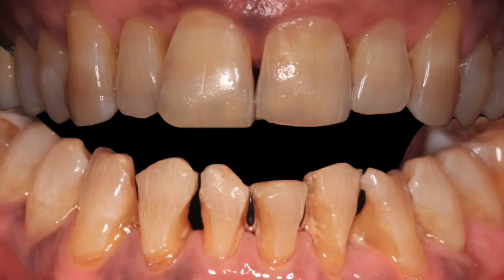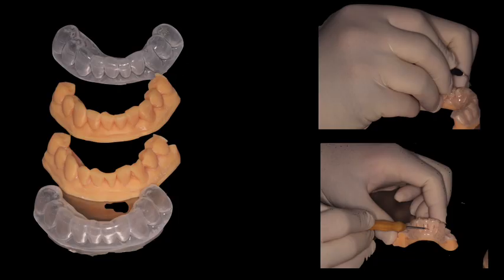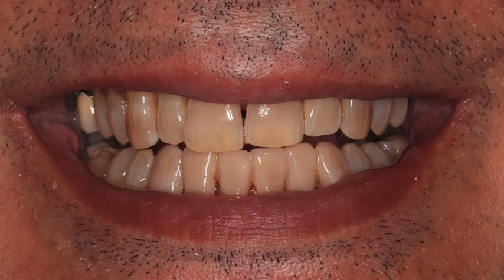Another case of anterior wear in a patient with GERD, acidic reflux. We did an injection molding technique where we designed the lower teeth in software, followed by 3D printing in an alternate tooth technique, and then we made these night guards, and through that we created teeth one by one, with Teflon and everything. And this is how it was made later, and this is how the patient looked at the end.